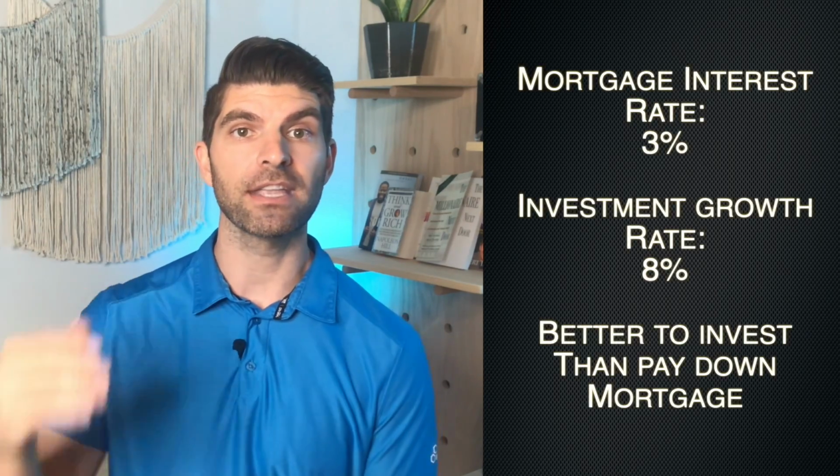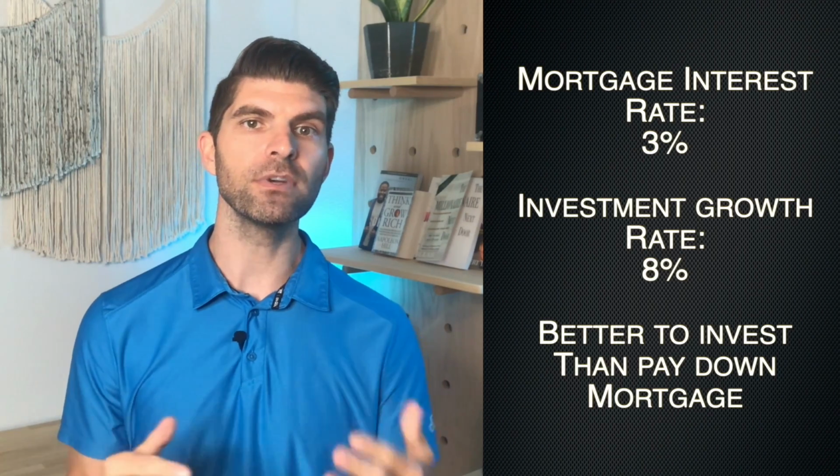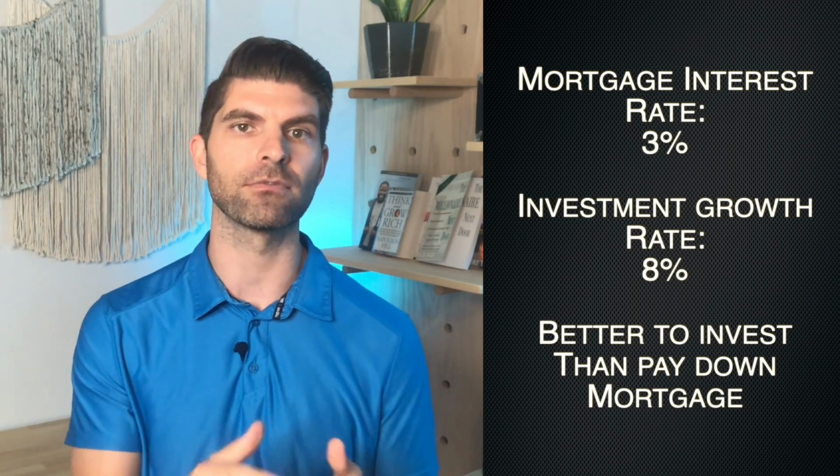Financially speaking, mathematically speaking, if you have a low interest rate on your mortgage, say 3%, and you can contribute money into an account that's going to grow at, say, 8% on average over time in index funds, then you would get a better return on your money by putting that money into investments and just paying off the 3% interest rate over time. Just leave the 30-year mortgage alone.